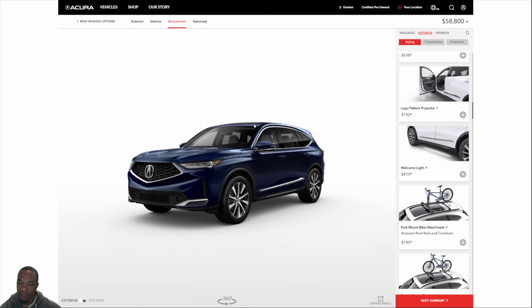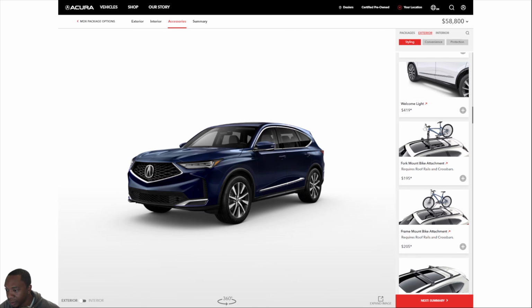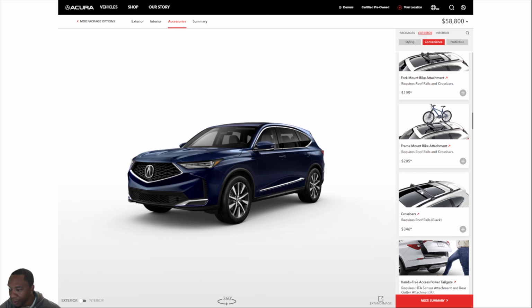Now, the technology packages do not come with roof rails. So if you want crossbars, you have to add the roof rails first and then add the crossbars. Here you can see you have a bike attachment for the fork. You have a whole frame bike attachment. Here are the crossbars you can add on top of your roof rails.